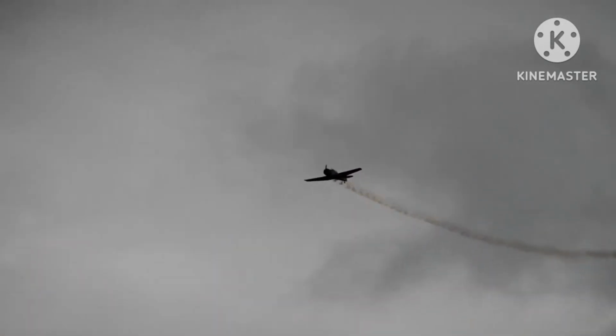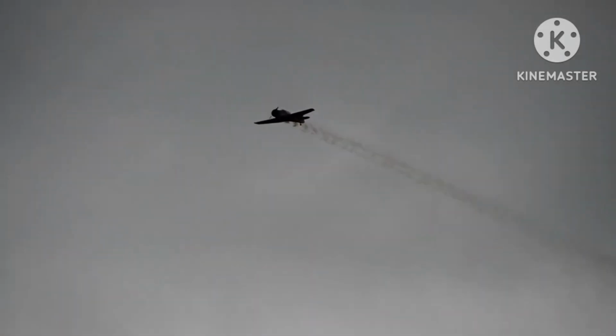Because if you want to fly a Hurricane, a Spitfire, a Mustang on the modern day warbird scene, you've basically got to train on one of these. And people have joked that, for example, in relation to the Hurricane that we saw earlier in the programme, that once you've done 50 hours in a Hurricane, you're ready to fly a Harvard.